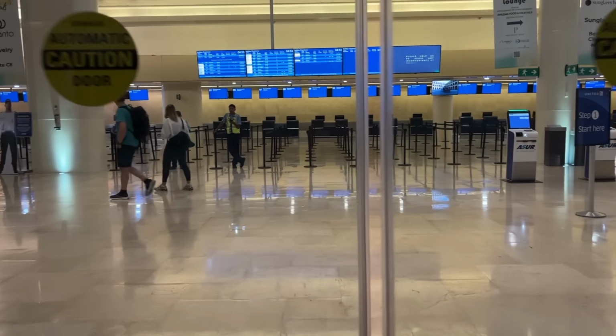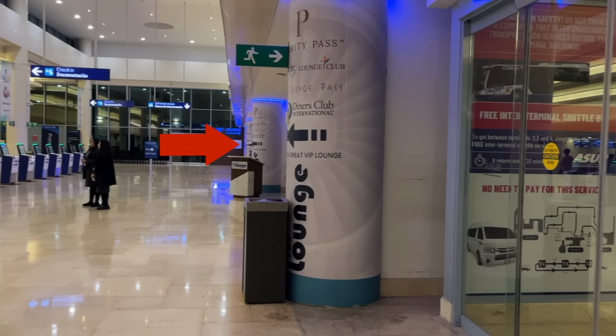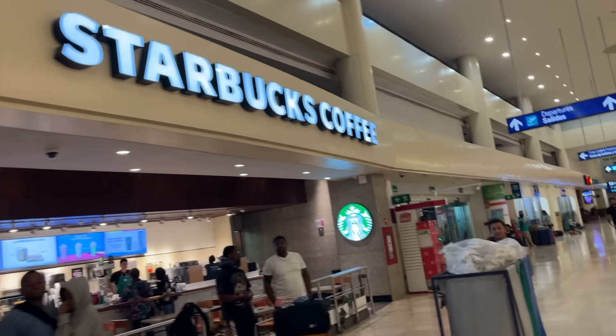If you got there early enough and you have your boarding pass and are just waiting for the check-in counter to open, there's a lounge here to the right, cleverly called the lounge for those of you with qualifying memberships. If you just want a coffee fix, there's also a Starbucks here, which is pre-security while you wait.